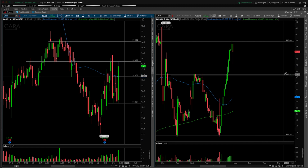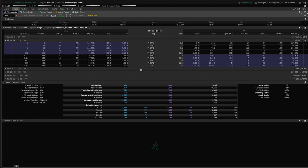To the downside, underneath 1332, I wouldn't really be interested in the short. Can you even short it looking at this? So yeah, you can. So easy to borrow short shares, and also the volume here on the options chain is, it's not the greatest actually. So I would probably opt to not do it here with the options chain.